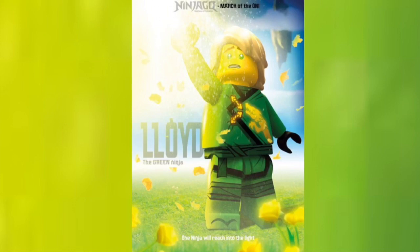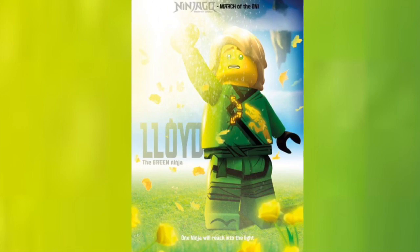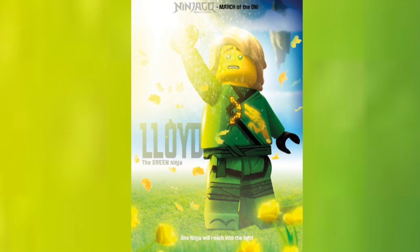And Lloyd's hand, it seems like that could be the sun, or some kind of golden power could be coming out from his hand. So yeah, I think these are some things that could certainly hint at him getting his golden power back. And even the dragon on his torso is kind of glowing. You see all these golden petals flying around. Gold is definitely a very prominent color throughout this, so I think that could definitely suggest that.